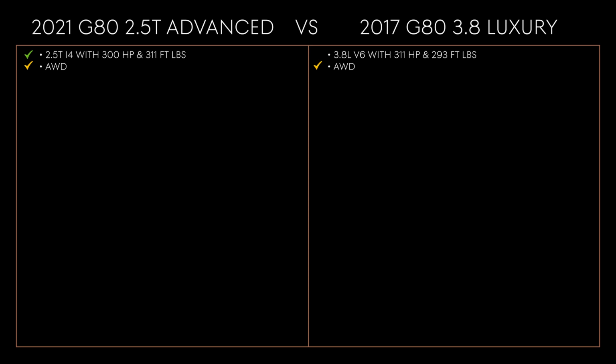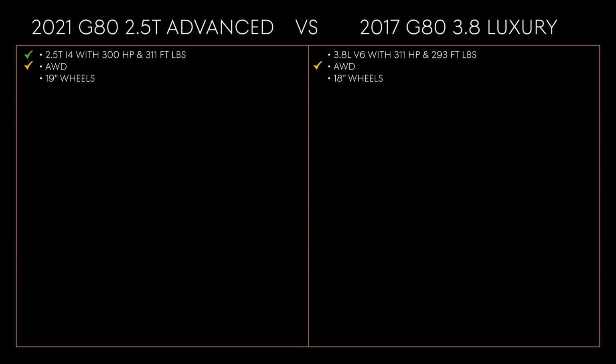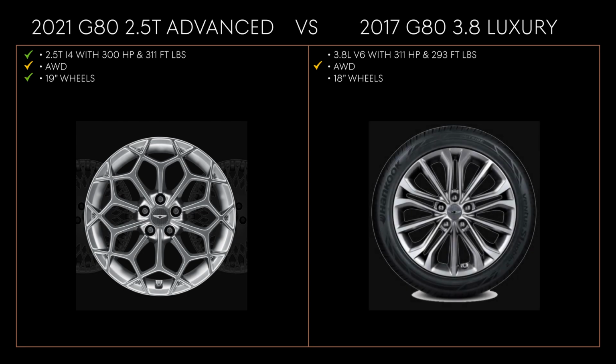Both G80s have rear-biased all-wheel drive. However, the one advantage of the new G80 is that it doesn't say H-Track on it. Since Genesis is a separate brand from Hyundai, it shouldn't have a badge that says Hyundai Traction. The new G80's 19-inch wheels feel nicer than the old G80 and its 18-inch wheels, and they also look more unique in my opinion. 18-inch tires are cheaper to replace, however.